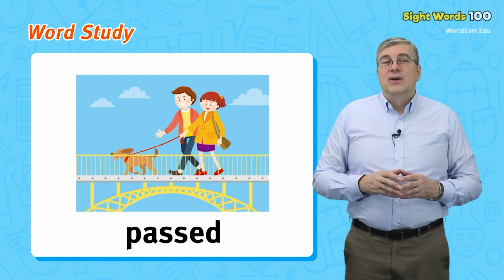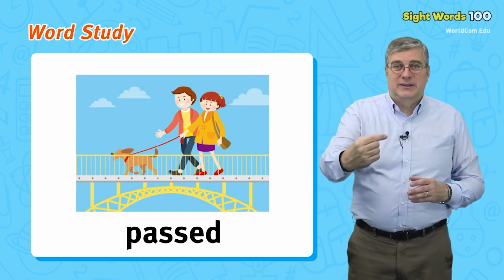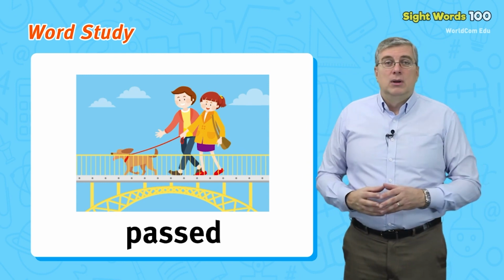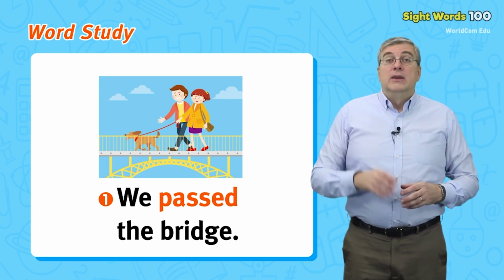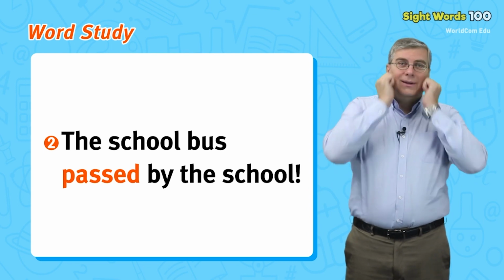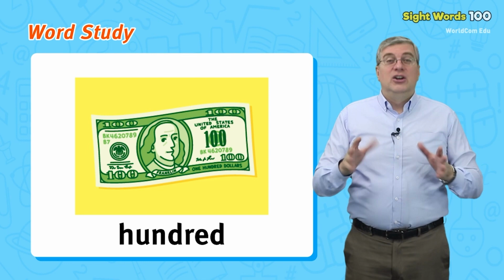Next, we have past. After you have moved by something, you have passed it. For example, we passed the bridge. Or, the school bus passed by the school. Oh no!